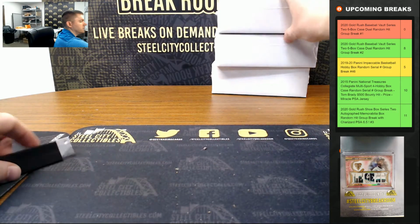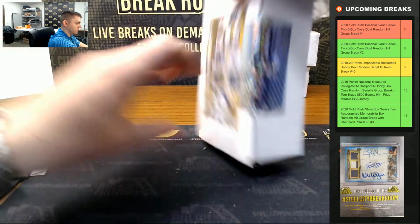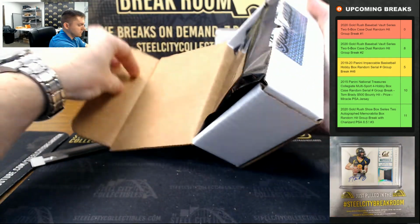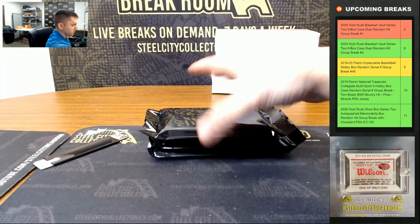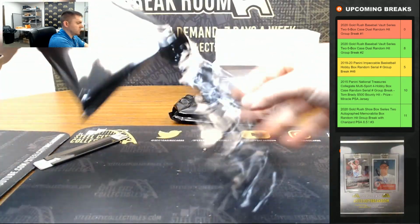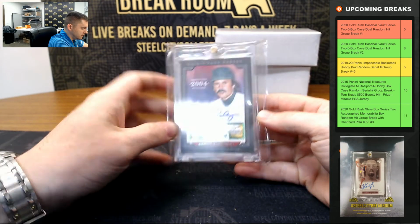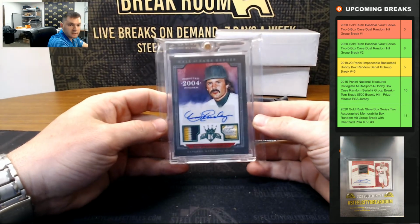Halfway through. Dennis Eckersley, dual patch auto. That's going to be 3 of 5. Nice Dennis Eckersley.